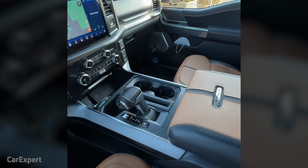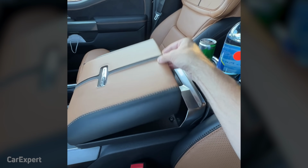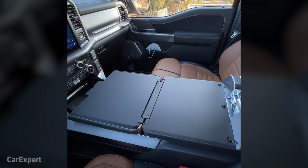Earlier this year, we had the chance to drive an F-150 in the States, and it was a Platinum hybrid version, and it had two features that I really loved. One was a fold-out workbench. It would fold the gear stick down out of the way, and then the center console will fold into a workbench. That means you can set up a laptop and do stuff on your work break.